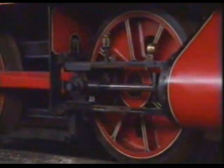I check all the controls. The fire heats the water and makes steam. It takes 2 or 3 hours to make enough steam to drive the engine.